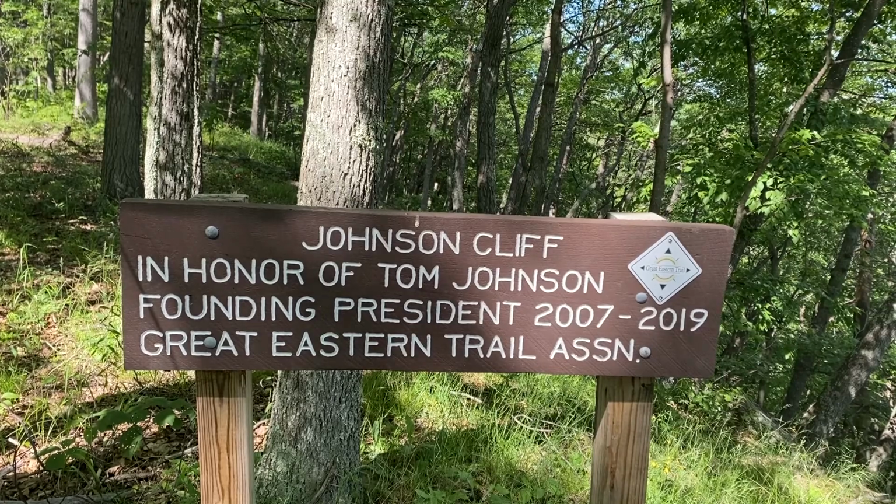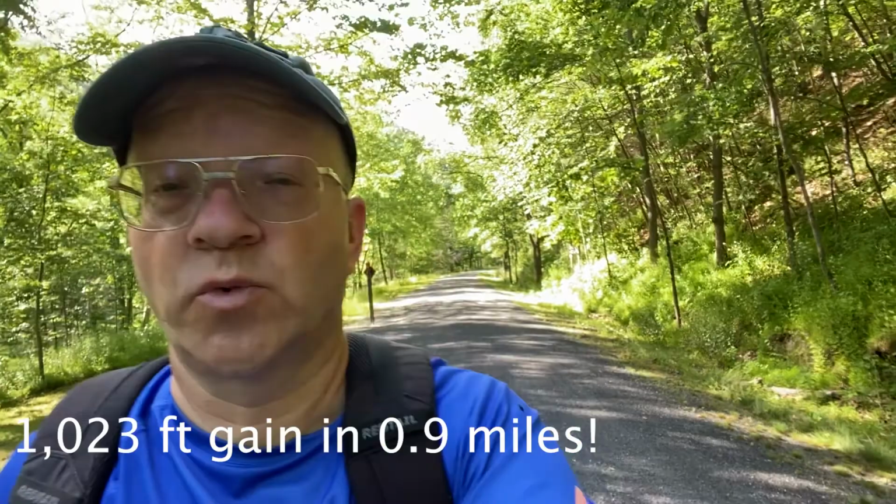Whew, made it. It's a good view, but that was steep. That was a steep trail. I think I'm just going to tuck and roll back downhill. But yeah, that's beautiful. Made it down safely. Got to admit, that trail was a little bit more than what I bargained for.